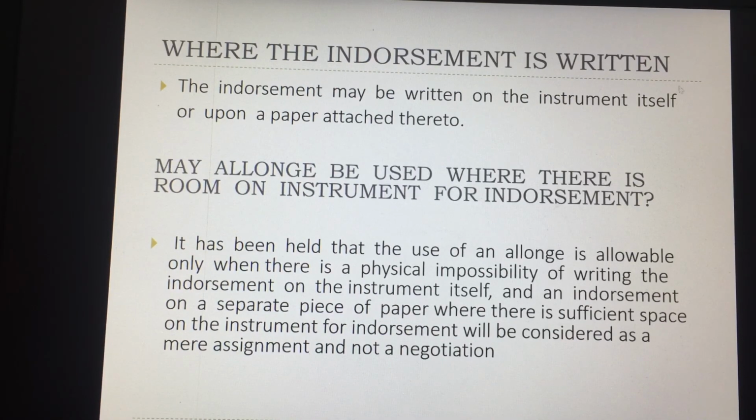Again, the general rule is that the endorsement has to be written on the instrument itself. Okay? And the only time that you resort to an allonge or an attached paper is if there's a physical impossibility, like there's no space for your signature to be affixed on that negotiable instrument. But if there is still a space there and you just chose, for whatever reason you may deem valid, to do the endorsement in a separate paper, then that will be considered a mere assignment and not a negotiation.